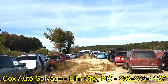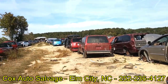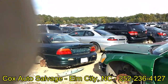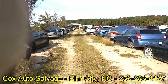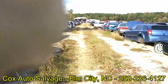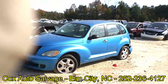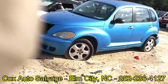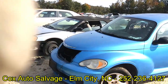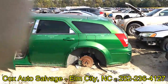Then we got this long walk back up there. All right, walking up there, walking through these raggedy Chryslers. Why would people want to own a Chrysler? What is it about a Chrysler or a Dodge that makes you want to, look at that. Who said it would drive me a PT Cruiser? That's a little jab at somebody who had a PT Cruiser. He knows who I'm talking about.